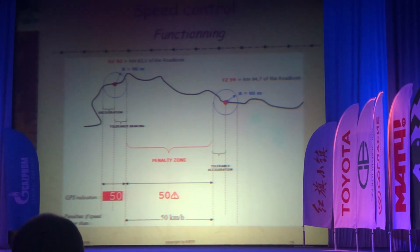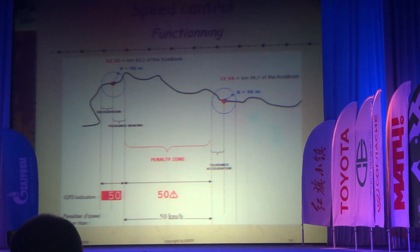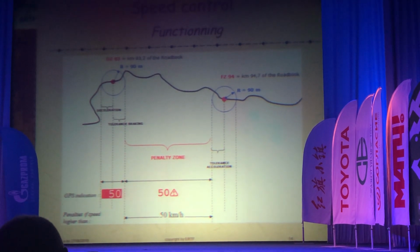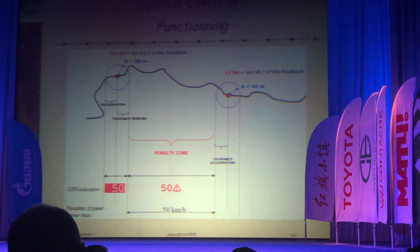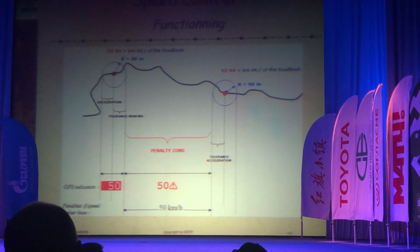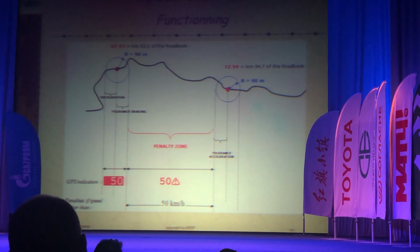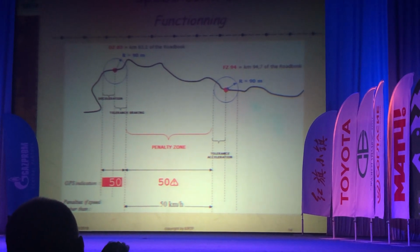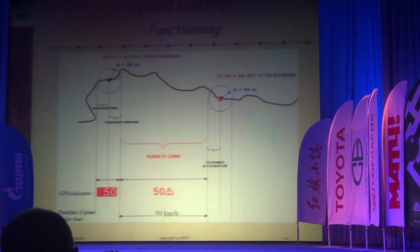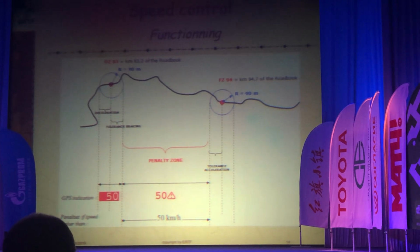As soon as you enter the DZ, your screen will indicate the speed, and the penalty zone starts at the end of this waypoint. So it means you have 180 meters to slow down and to reach the maximum speed or under. Then the speed control zone ends at the FZ, and as soon as you validate the FZ, you will be able to go faster.